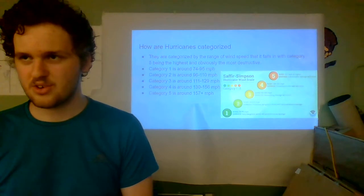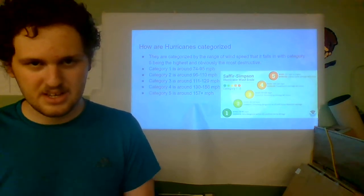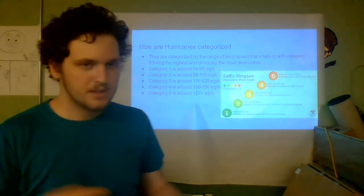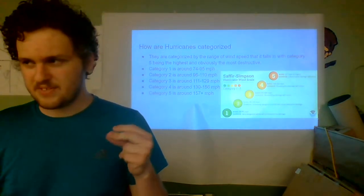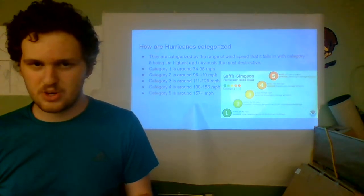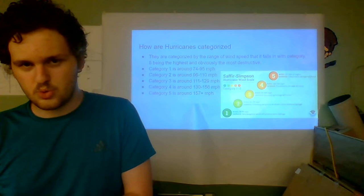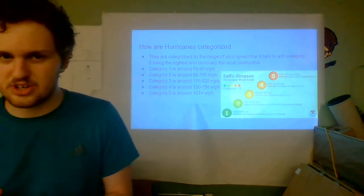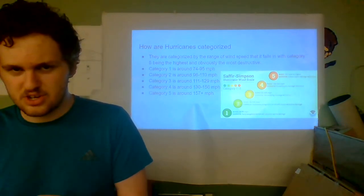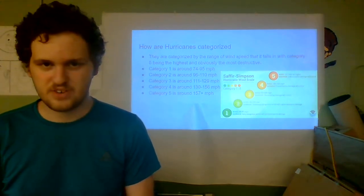Hurricanes are not categorized as you would think. They are categorized by the range of their wind speed. Category 1 ranges from 74 to 95 miles per hour, and Category 2, 96 to 110 miles per hour. Category 3 is from 111 to 129 miles per hour. Category 4, 130 to 156 miles per hour. And Category 5 is 157 and above.